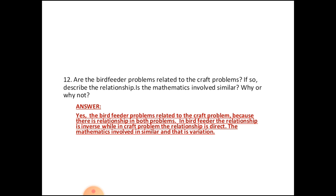For question number 12, are the bird feeder problems related to the craft problems? If so, describe the relationship. Is the mathematics involved similar? Why or why not? We think that yes, the bird feeder problems are related to the craft problem because there is a relationship in both problems. In bird feeder, the relationship is inverse, while in craft problem, the relationship is direct. The mathematics involved is similar, and that is variation.